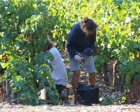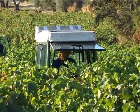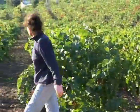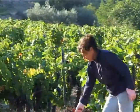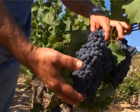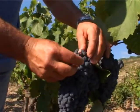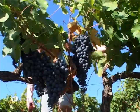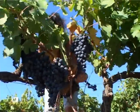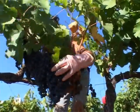The number 1 vine in red or rosé Bandol is called Mourvèdre. It makes up 50% of red and 30 to 35% of rosé wines. Mourvèdre usually consists of big clusters in young vines and smaller ones in old vines. They are clusters with dense grapes. Mourvèdre is mixed with 2 other types, Cinsault and Grenache.